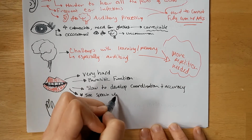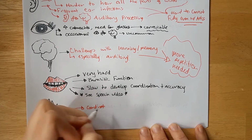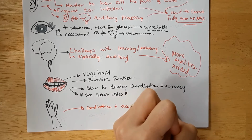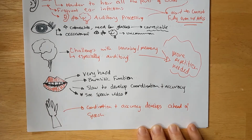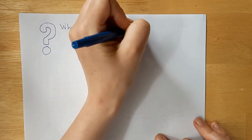The last body system that we're going to discuss today in relation to visuals is the use of the hands. The important piece to know here is that the coordination and accuracy of someone's hands often develops before the coordination and accuracy of their mouth for speaking. Okay, so we've talked about the body systems that are involved in making visuals a good fit. Let's discuss why visuals work well for people with Down syndrome.